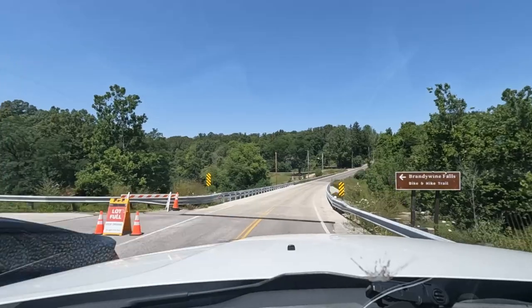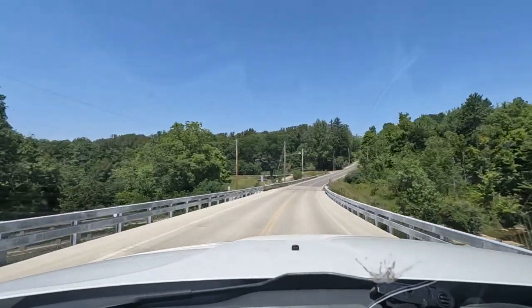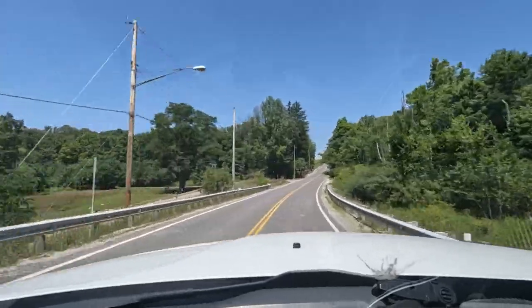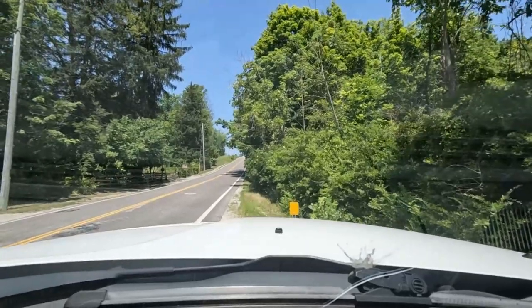Keep driving, try again after 5 p.m. The sign says the parking lot was full. I see a bunch of cars coming out, so let's turn around and check it out.